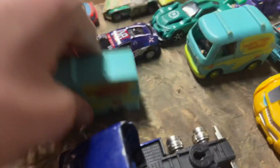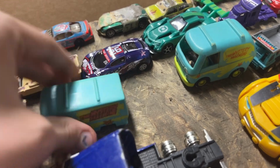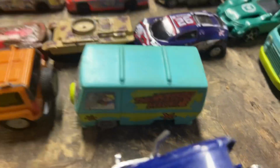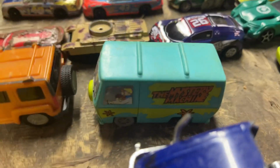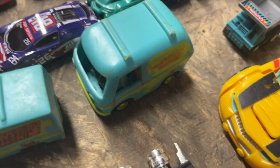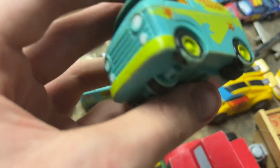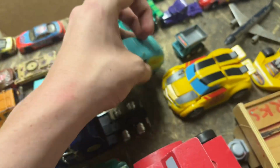Two mystery machines. This one came from the bakery crafts with the axle missing or broken off. This one came from Burger King, as one of the stickers is kind of peeled off of it, at least from its sign of use.